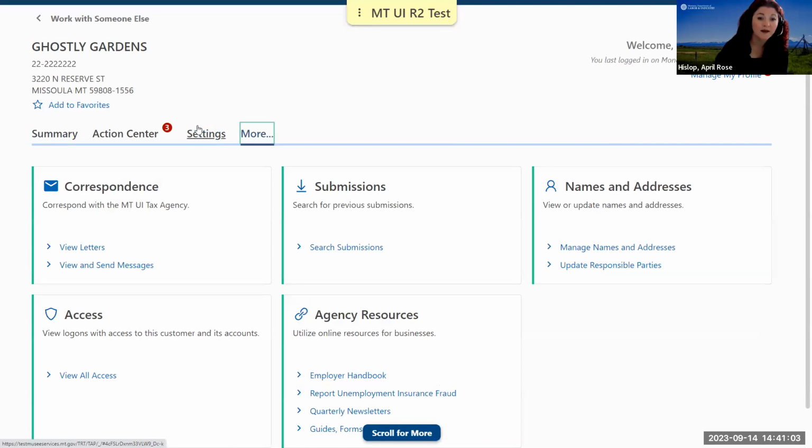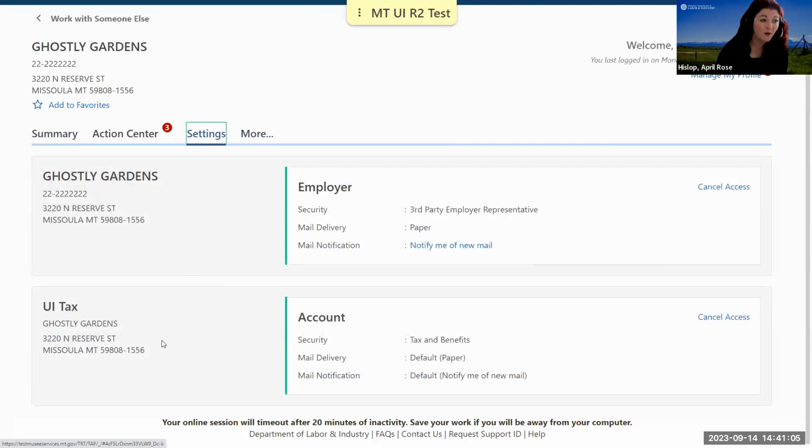So there may be some folks that do go out there and choose this. So if they do and you start getting emails letting you know that there's letters on a client, this would be the reason why. It is just because they have chosen to change their method of receiving information from us, from the department, electronically instead of by paper.